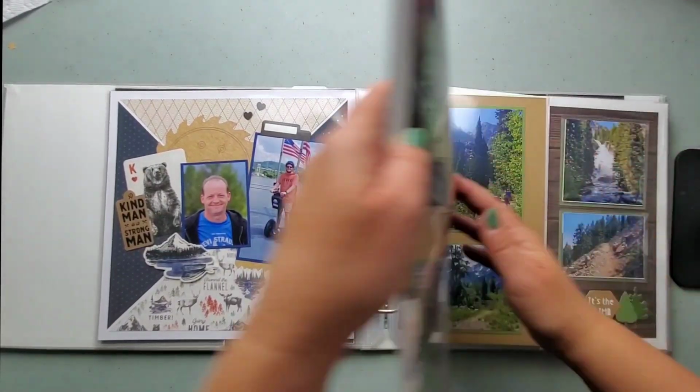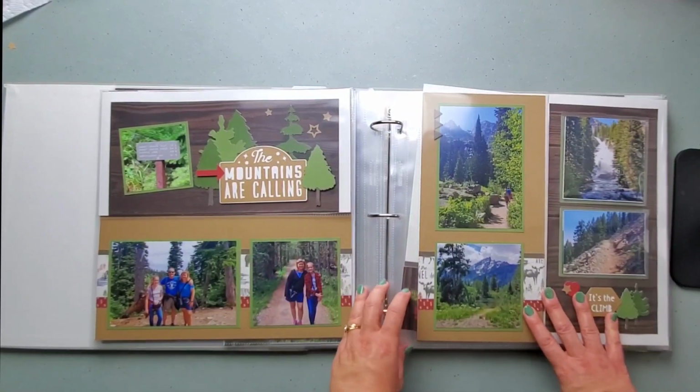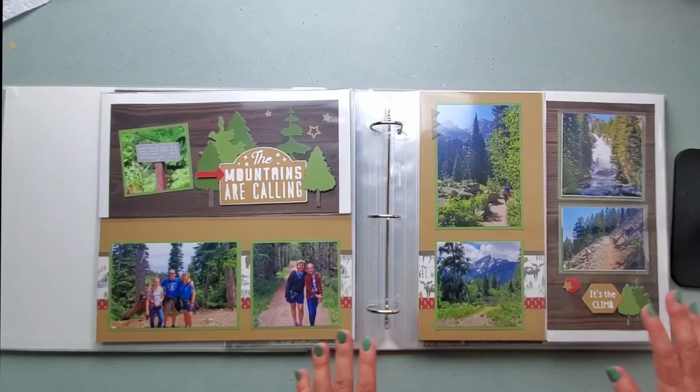Okay, this next page, this is a Rebecca exclusive. So I created this workshop just for you. So believe it or not, this 2-page layout has 23 photos on it.